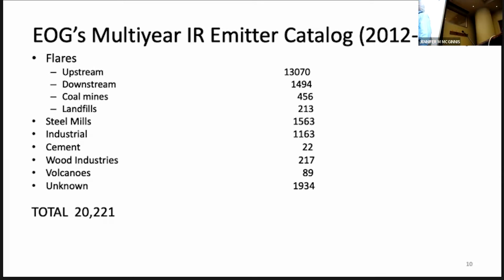Industrial sites, we still haven't really broken that down, but there's quite a few of them, and then a few cement factories, wood industries, volcanoes, and some that we haven't gotten labeled yet.